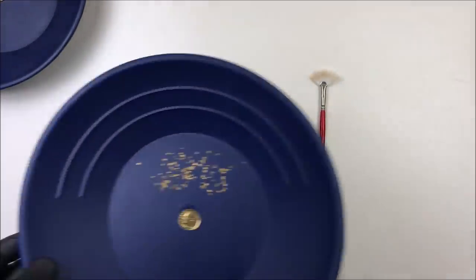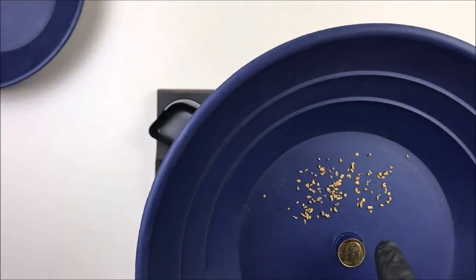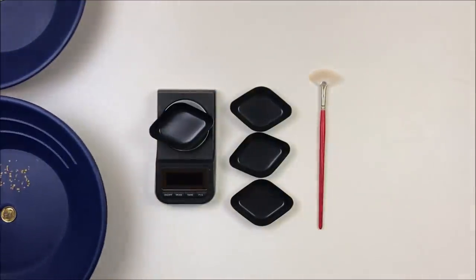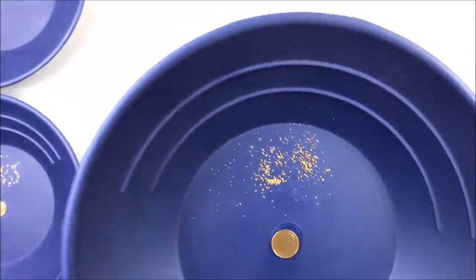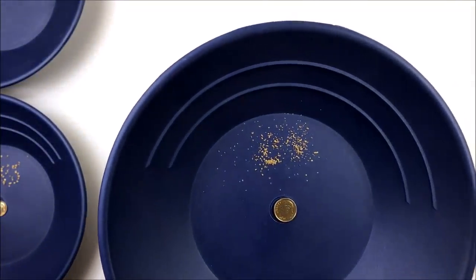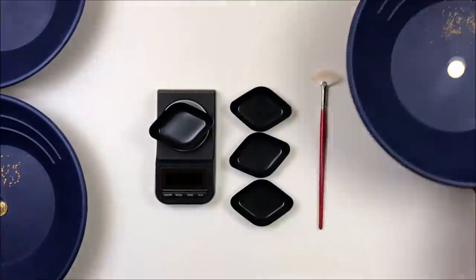And as you can see, it's not very bright. There's a lot of darker pieces and some a little bit brighter pieces, but they definitely haven't been cleaned. In the minus 20 plus 40, found even more gold. Again, over 100 pieces, probably in the 120 range. So really nice with that.